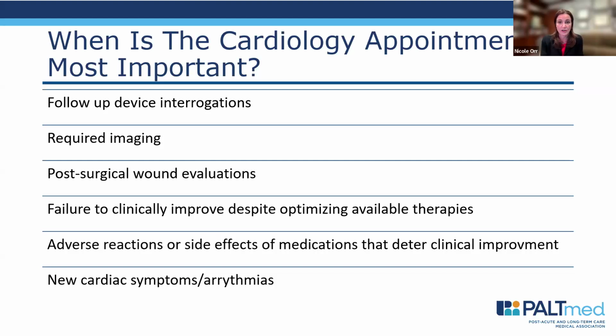Should we run it by the cardiologist about holding it at this time? I can make that decision, but if you don't have expertise in cardiology, that's a little bit of scary territory for non-cardiologists. And of course, for any new cardiac symptoms that are hard to discern that they haven't had before, angina, palpitations, syncope, and new arrhythmias, I would definitely consult a cardiologist.